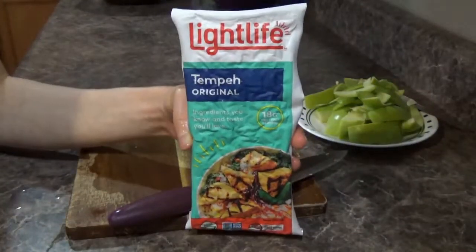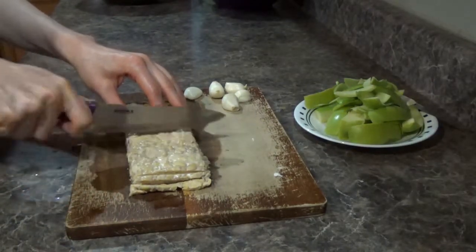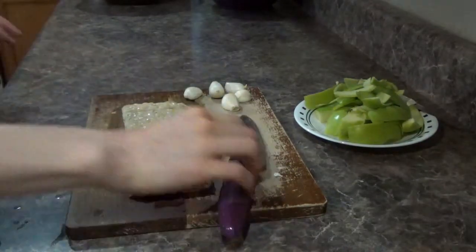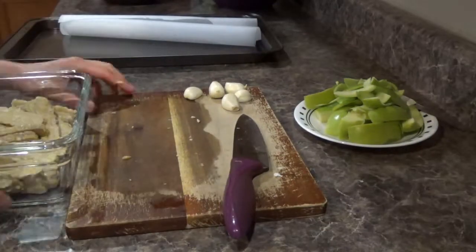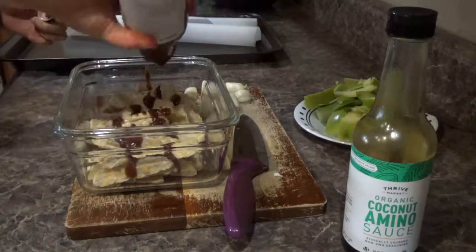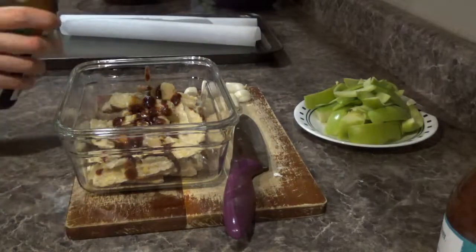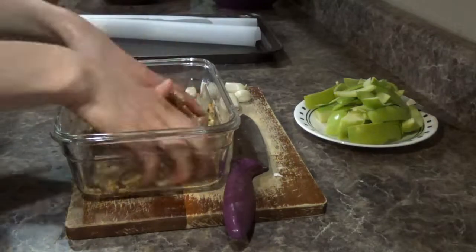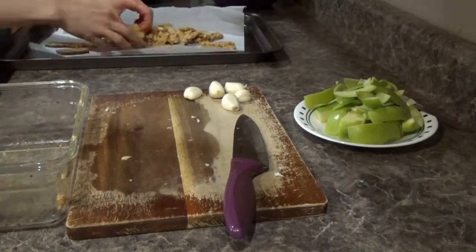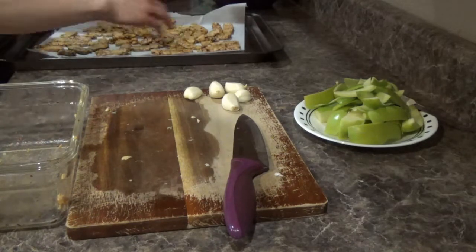Since I'm going to have the oven on, I decided I also wanted to bake some tempeh to go along with it. So I'm just slicing the tempeh very thinly. I'll put that in a container to season. I'm just seasoning this simply with a little bit of barbecue sauce and some coconut aminos. If you really want to get that flavor all into the tempeh, it would be best to let this marinate for a while. But I don't always think ahead, and I'm also not that particular. I think it'll taste delicious either way. So I'll just lay that out on a baking sheet, and I'll put that in the oven along with my onions and apples.